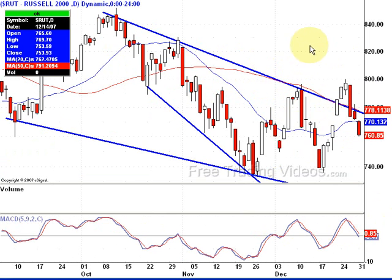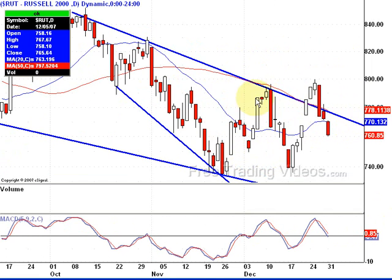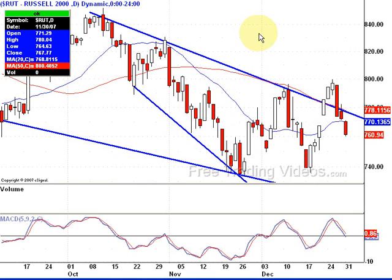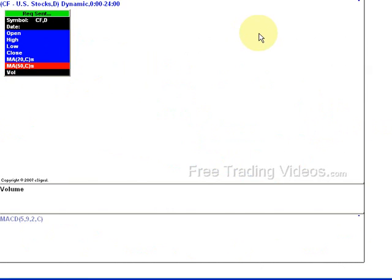Now while we're at it, let's look at the Russell. Russell hit its head here, busted through, and then came right back down. And it's dropping pretty good also. So anyway, everything's looking pretty bearish closing out the year. Let's look at a couple stocks here.